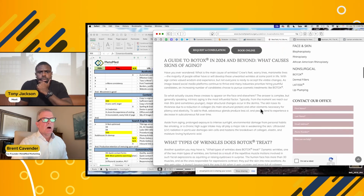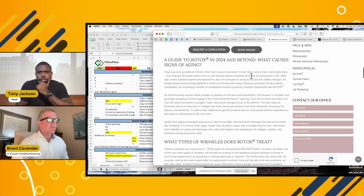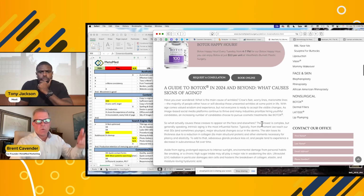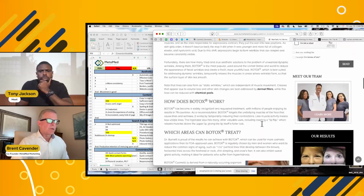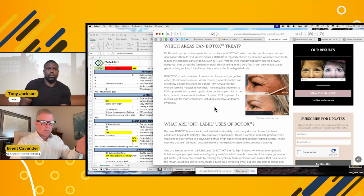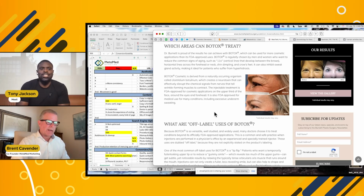and then give people other off ramps. There's a static quick contact form. There's a request a consultation, book online. So there's a couple different ways you can do this, right? But you should ask several times. You tell your children, if you want something, you've got to ask for it, and so you've got to do that in your website.